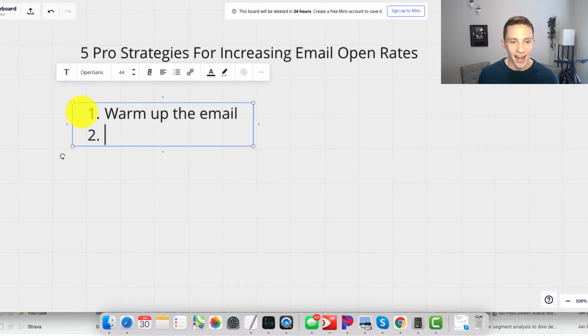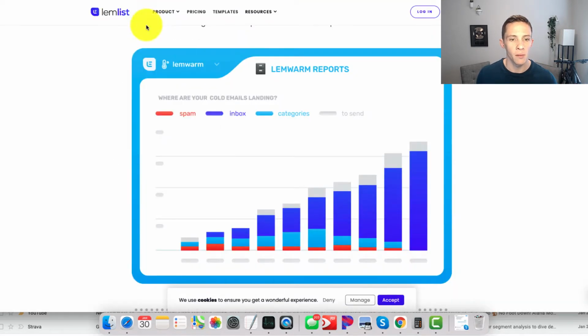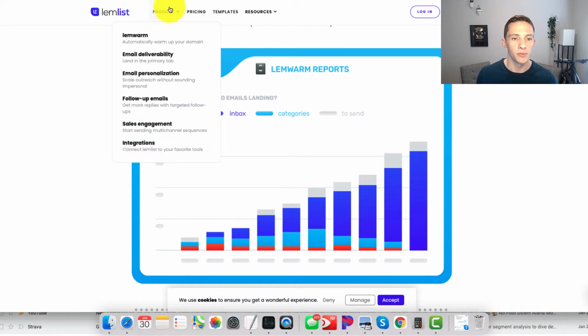And for that, I like to use the program Lemwarm. What Lemwarm is, it's a program that connects to the email box itself and then sends out emails to other Lemwarm users and then replies to them. And you can see Lemwarm's website right here. And if we go under Lemwarm's product, we can click on Lemwarm.